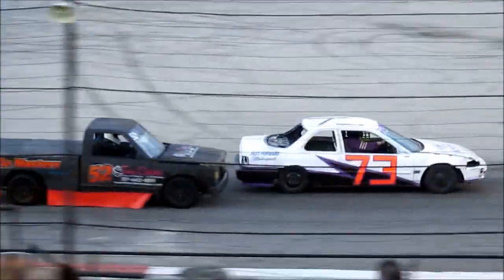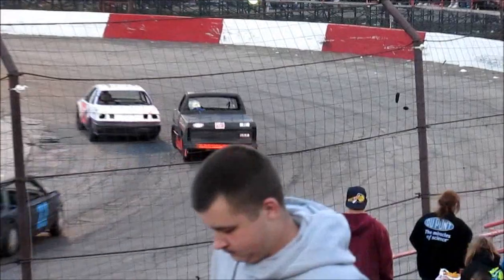The orange number 77 of Sim. He stalled. He's out of the way. Will stay under Green. Cross flag is out.